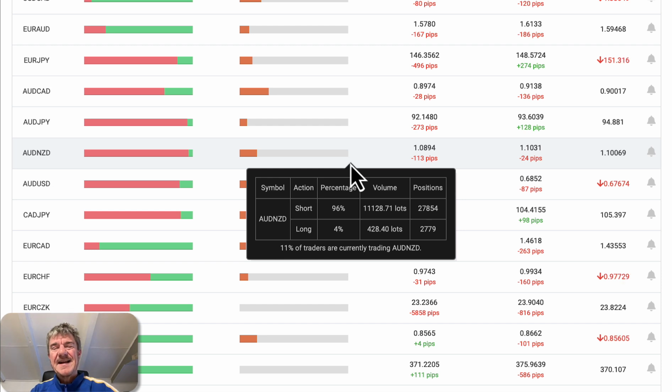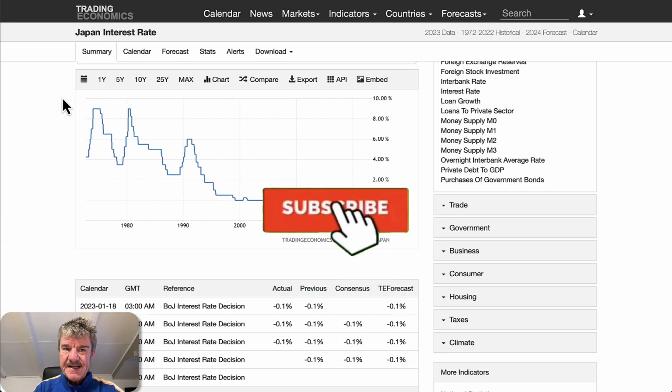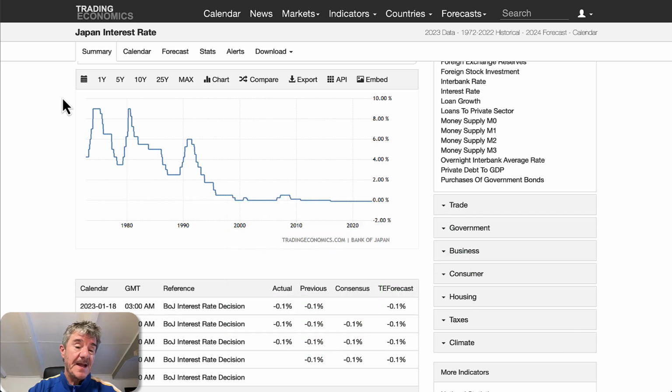So having said all of that, let's look at the yen charts, and I'll go through a couple of them with you right now. Before we look at the charts, let's look at the Japanese interest rate, the Bank of Japan's lending rate. And there are some people that say, well, will it ever go above minus 0.1, which it is at the moment?